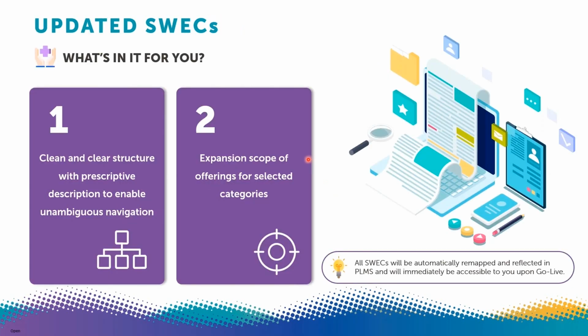In addition to PLMS, we are also updating our SWAGs. The updated SWAGs will have a clean, clear structure and will have an expanded scope for certain categories. So all your existing SWAGs will be automatically remapped and reflected in PLMS and will be immediately accessible to you upon go live.